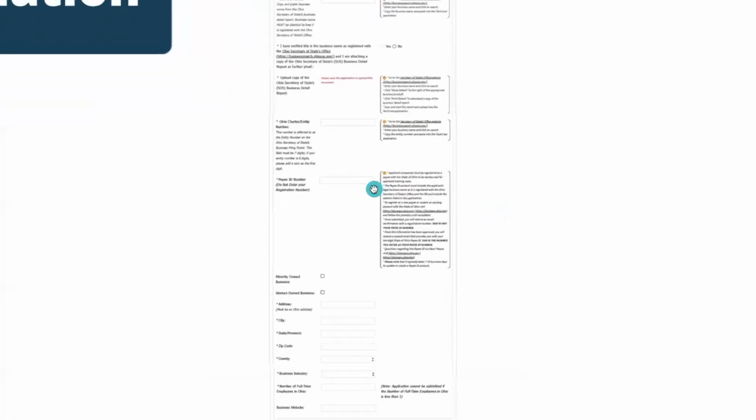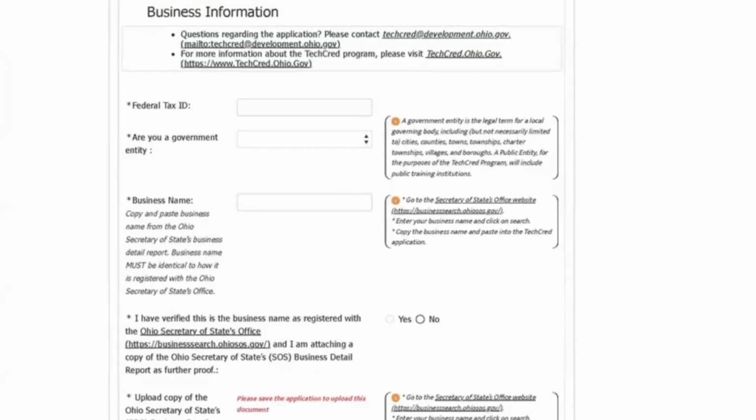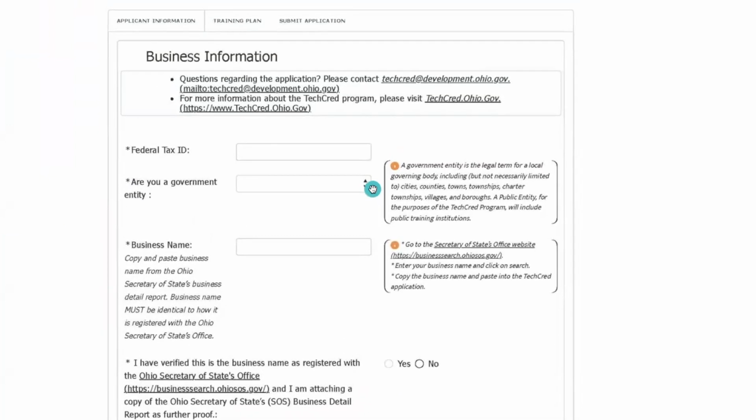Now the complicated part. I'm going to zoom in, so don't mind if it makes you a little dizzy real quick. There are 3 portions of the application. There's applicant information, which we're going to go over first, the training plan, which we're going to go over next, and then the submit and agree.